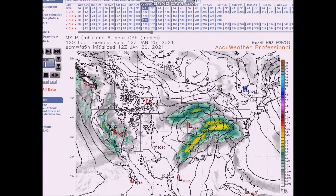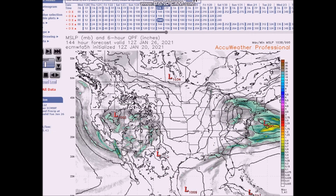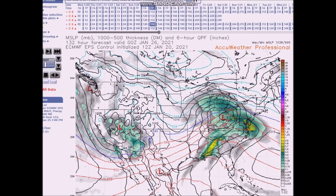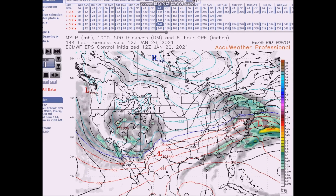And then we look at the high resolution European, kind of the same. See, there's the first low dying out, second taking over. Right now it seems to be too far out of the region. And then we look at the European ensembles. They're similar.